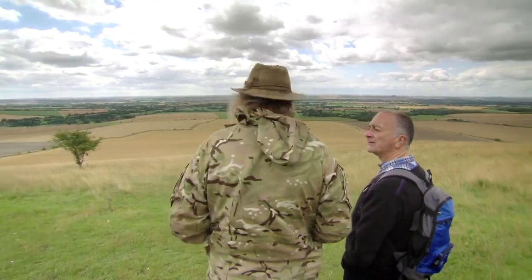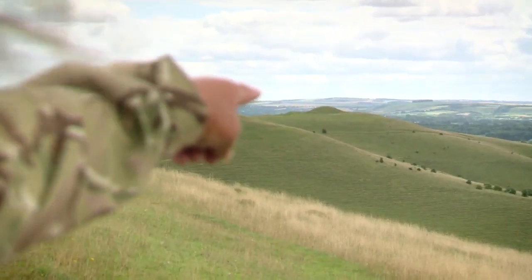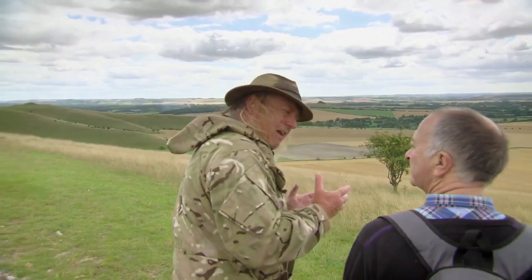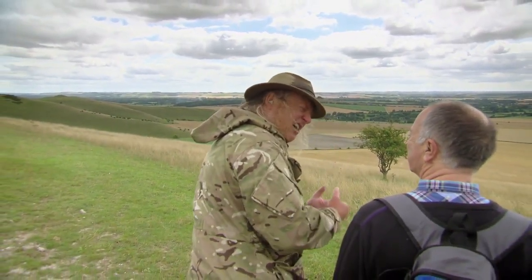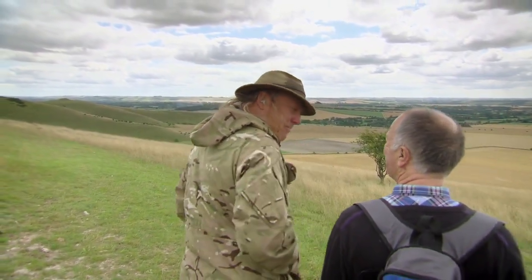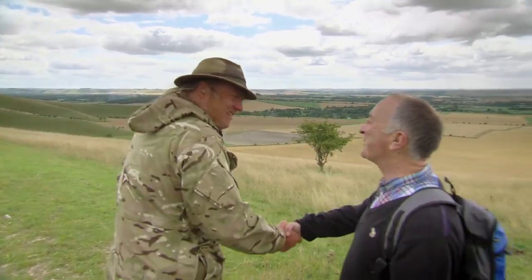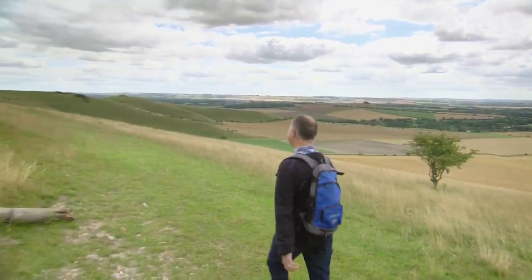Where am I going now? Well, you are going to Adam's grave. And remember, as you see it now, it's very heavily grassed over, it's green. But when it was constructed in the early Neolithic, it would have been gleaming white from the chalk. It would have stuck out like a pimple on a turnip. Right, well, I'll head off in that direction then. Don't get lost. Look after yourself, mate.